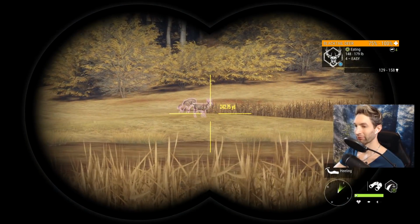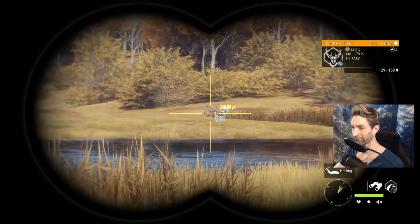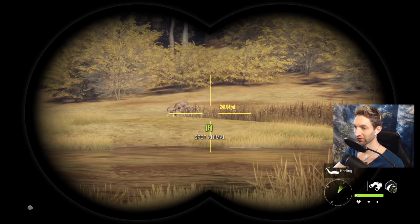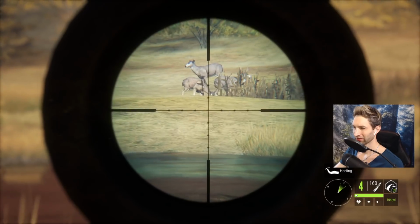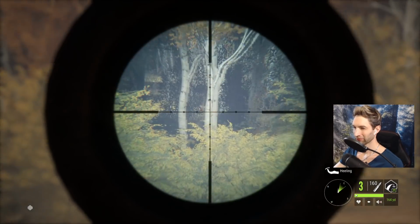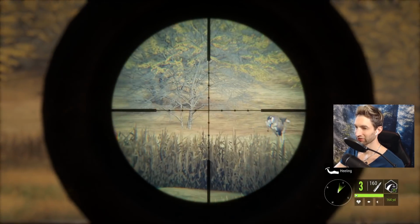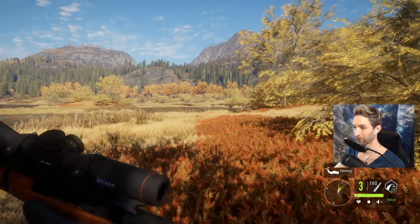I had a feeling that might be a pretty nice buck. I think I might take him with the Mosin Nagant at about 250. Yeah, I'm pretty sure those are the only bucks around here. So let's see if we can't take that shot. Man, it looked perfect. Yeah, it was, because he's down.